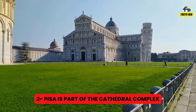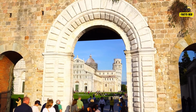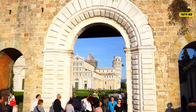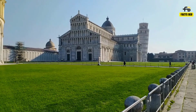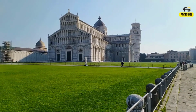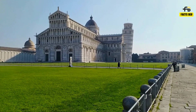2. Pisa is part of the cathedral complex. Pisa Tower was a significant part of the cathedral complex. During medieval times, Pisa Tower played a critical role in unifying Italians. After the military expedition, Pisa decided to construct Duomo di Pisa, a magnificent cathedral.